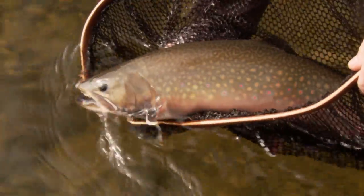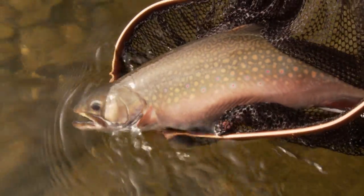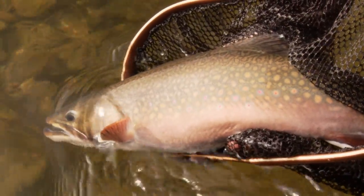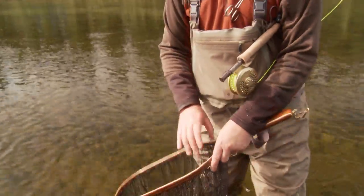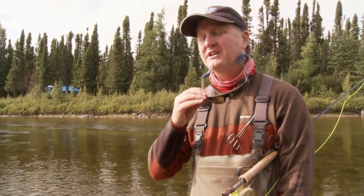Look at that. He's ready to go. Nice and gentle. Look at the spots. The red hues. Nice and thick. Off he goes. Wow. Well, what a magnificent couple days I've had here on the Sutton River.